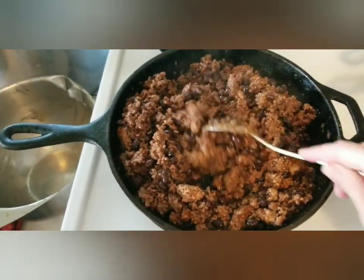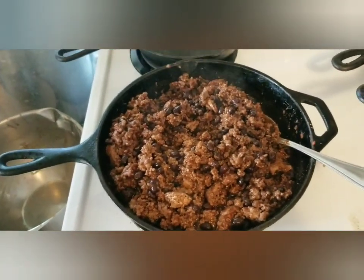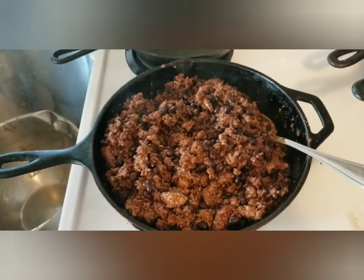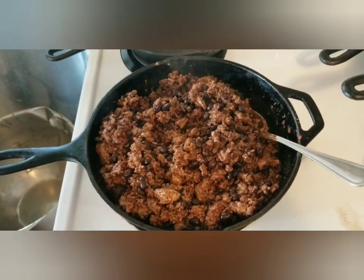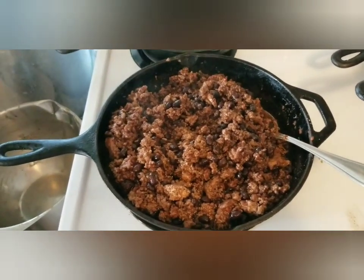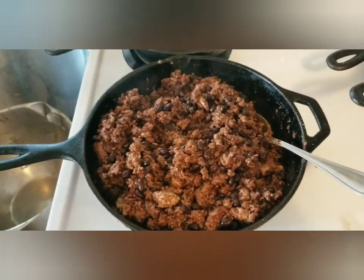And then I brown that up, and when it's all warm, I add in a can of drained black beans and then 2 packets of taco seasoning. Adding in black beans is a great way of stretching your meat. You could also do something like cooked lentils or even rice and stir it in, and it just makes it go a little bit further.